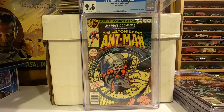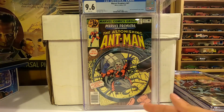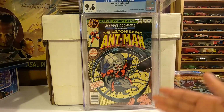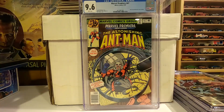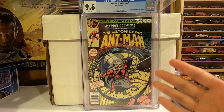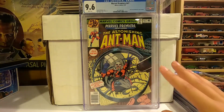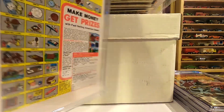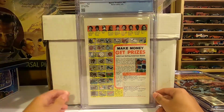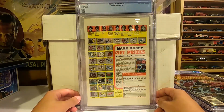I'm not saying that I really examined it closely, because we bought these books, and then probably the next week after showing the video, we just sent them over to Dolph to press clean and send them off to get graded. So I didn't really examine this book closely, but even if I did, I probably wouldn't have thought it would have come back a 9.6. 9.6 white pages. It's really nice. Again, the back cover is, you can see why this thing got white pages, because look at that. It's a brand new book, which from 1979 is just amazing.